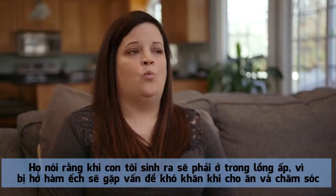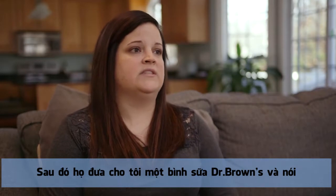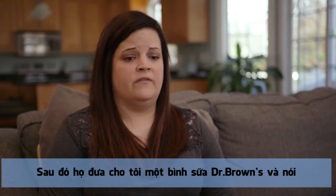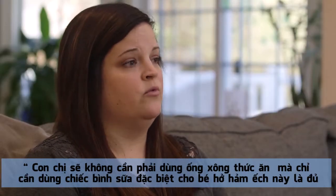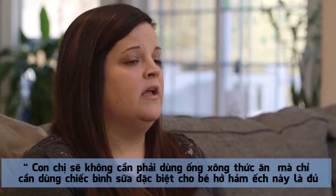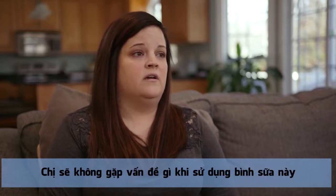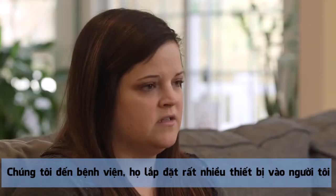And they said once he was delivered, when I'm in NICU, they would say there were feeding issues. They gave us a Dr. Brown's bottle. She said, but they're going to tell you that he's going to need a feeding tube. And they said, just give him this bottle. You won't have any issues. Use this bottle. We got to the hospital.